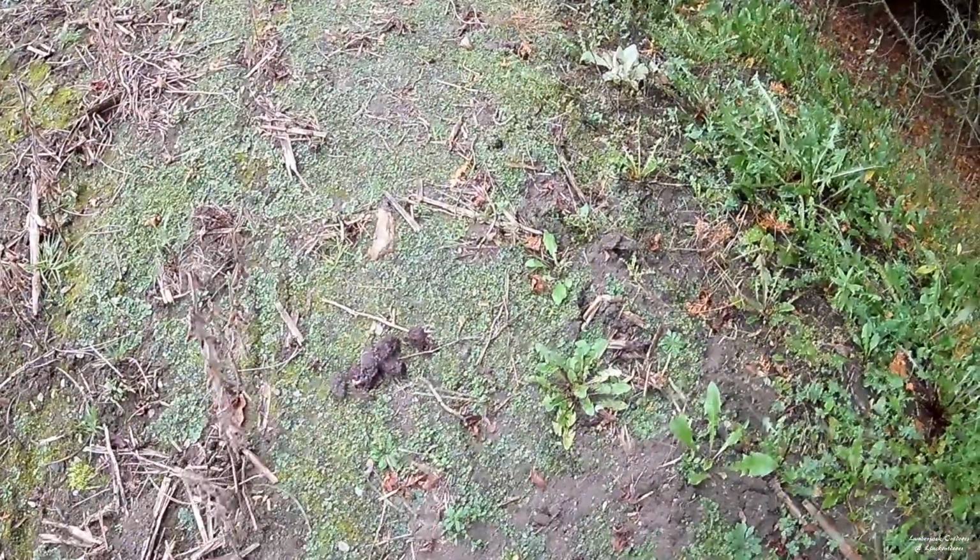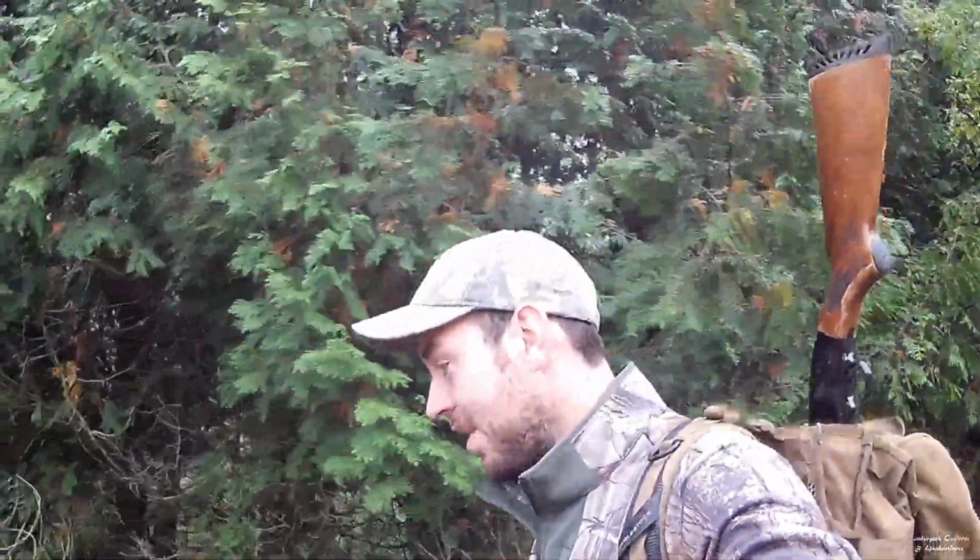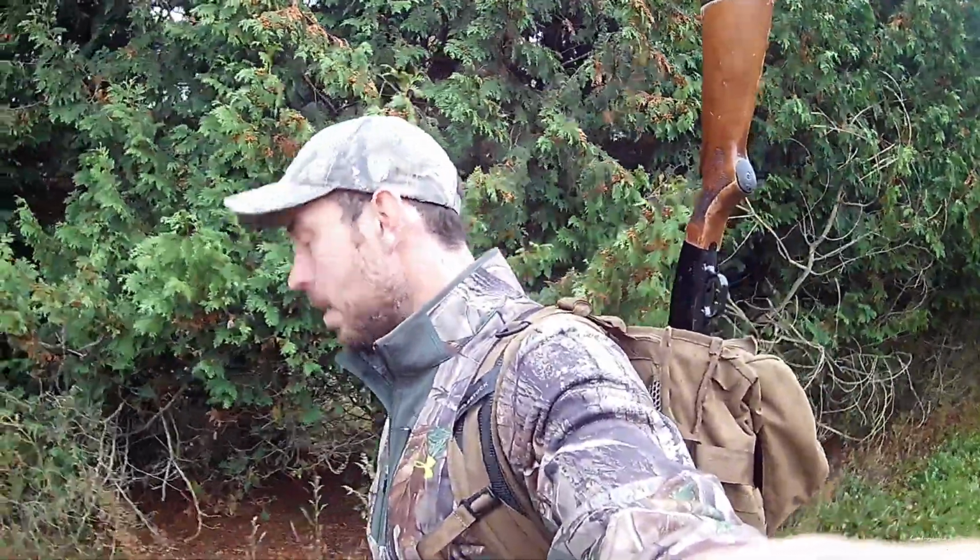So that is a pretty good, that almost looks human. It looks like there's some berries or something in there. But I would guess it's a wolf out here. That was a pretty big pile of dump.